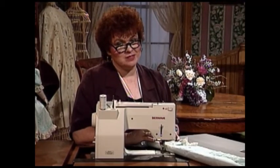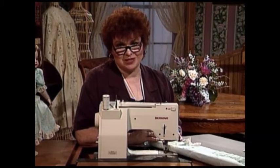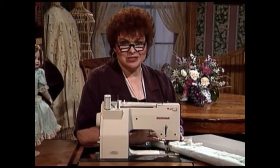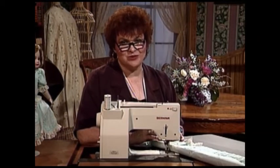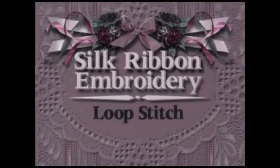Pretty embellishments are truly elegant on doll clothes as well as ladies and children's clothes. Let's go see our next silk ribbon embroidery stitch that we have for you today.